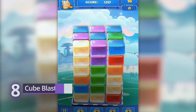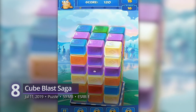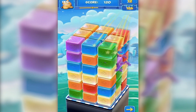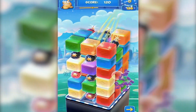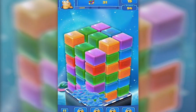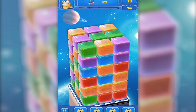Number 8, Cube Blast Saga. There is no stopping match by color puzzle games on the mobile industry. It seems like every day there's a new game with the same concept but with a different name. But Istom Games' puzzler rises through the ranks with its 3D art style, and in this perspective, it's important to always plan ahead or risk messing things up again and again just because of one neglected cube. It's high time to sharpen your spatial awareness as you tap and blast those color-coded polygons as precisely as you can.